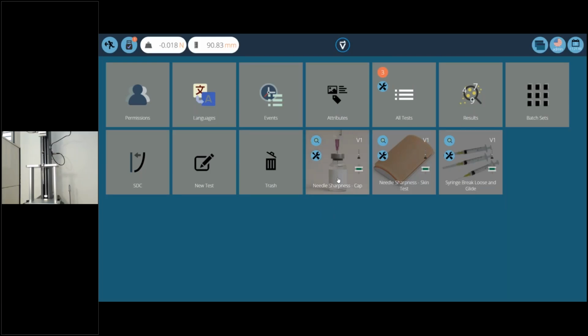Now, as far as the test procedures themselves, you see I've already configured the 3 tests here for purposes of our demo. You can associate specific images to those tests, so when an operator logs in, they know exactly what the test is. You can use a description of an ISO or ASTM test standard to narrow down what the operator is about to test.